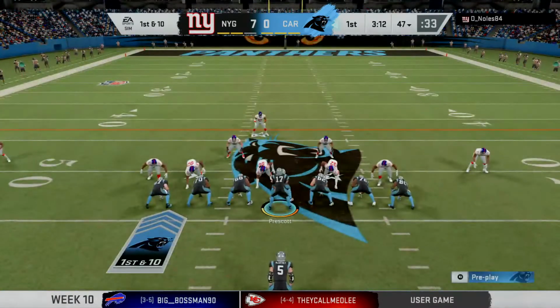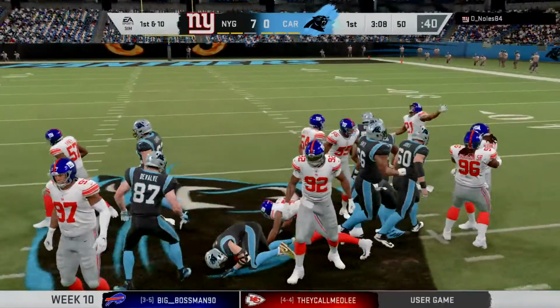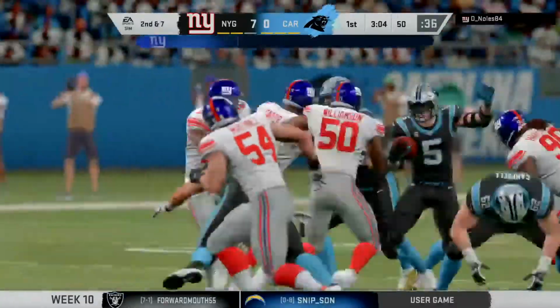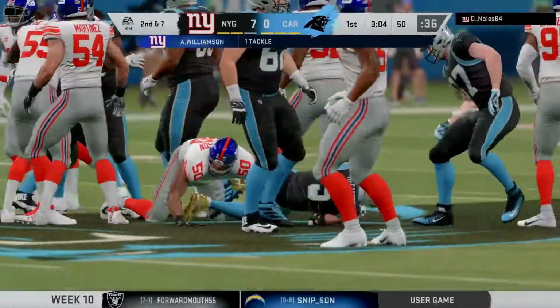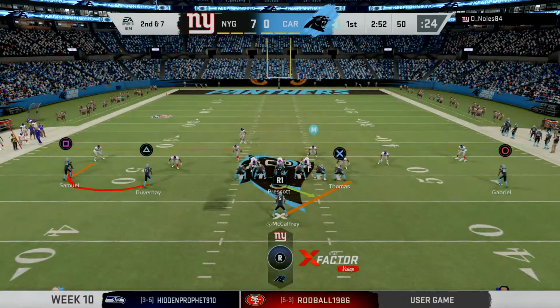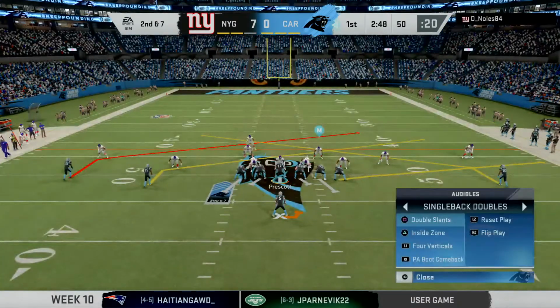They're running it. 26. On first down, this is McCaffrey. He'll get 3 up to midfield. They tried a quick hitter inside, but that one was swallowed up because what they're hoping is this big defensive lineman will take the bait and move laterally and open up a crease that they can run through. Didn't happen on that play.